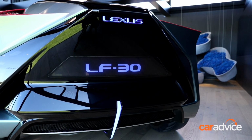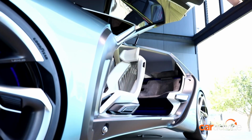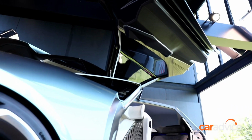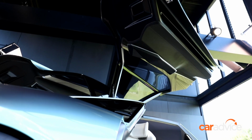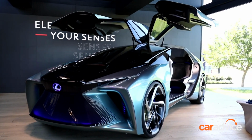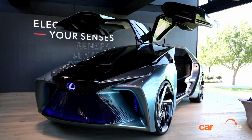Wing-shaped taillights punctuate the car's rear end, while the insides of the massive gull-wing doors have been trimmed with recycled metals in a nod to the future of sustainability. The Lexus LF-30 also comes with an airporter drone support vehicle, which can carry your bags from the front door to the boot.